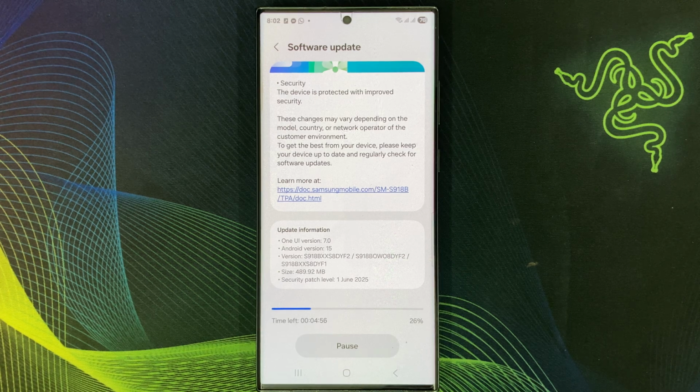Don't forget to check your security patch level in About Phone info to make sure everything went smoothly.